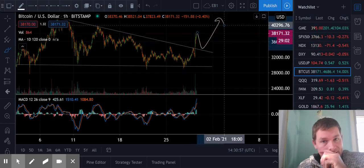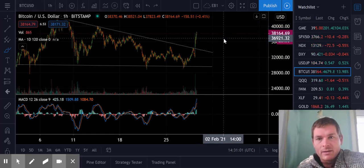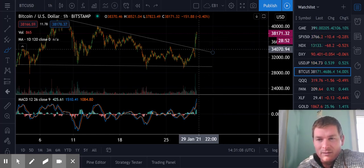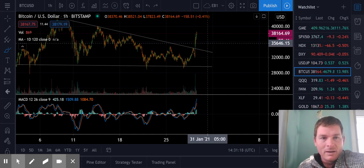Well, there's a couple different things. I want to talk about buying the coin. You just want to get it at the lowest price you can. If it pulls back and gets support, you want to buy it right at support, obviously.